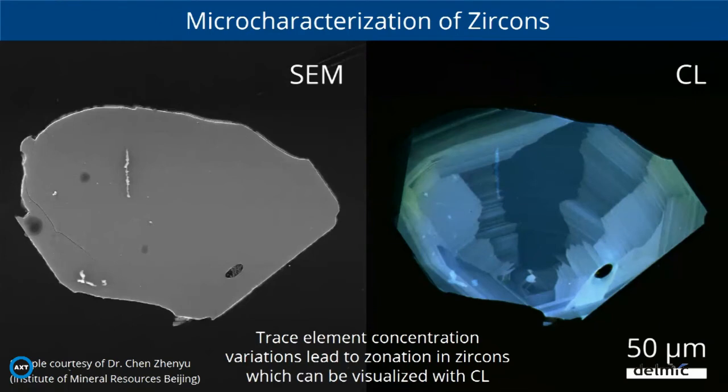But mass spectrometry, which is used to do this dating, is a rather slow technique, and so you need to choose a specific spot. Cathodoluminescence can be used to identify which spots are useful or interesting, and so it is often used as a pre-screening technique, essentially.